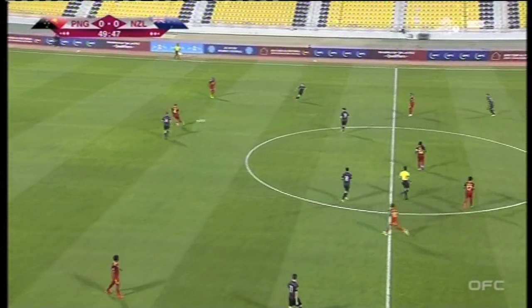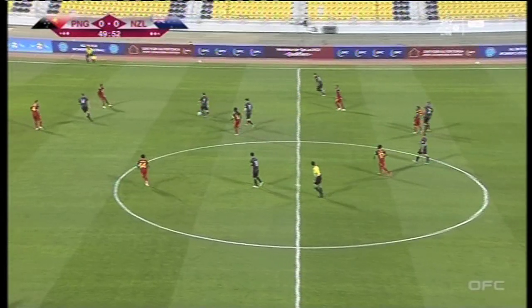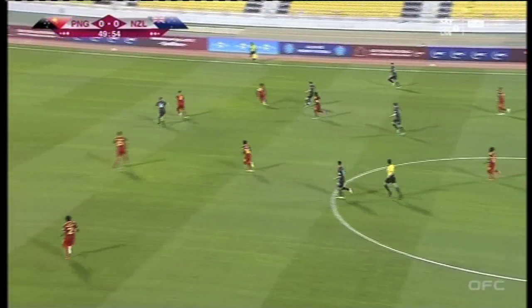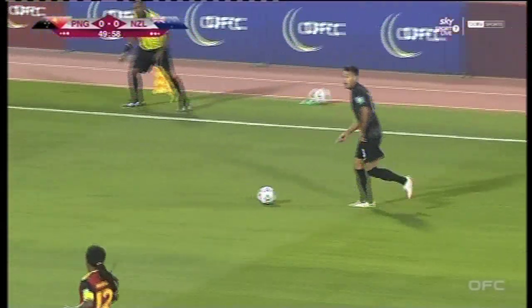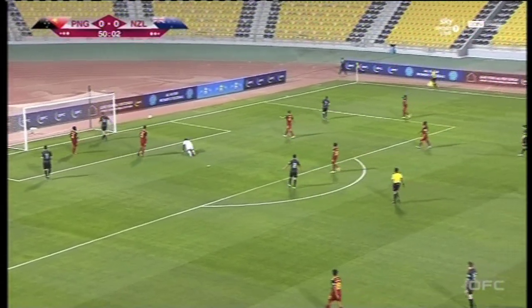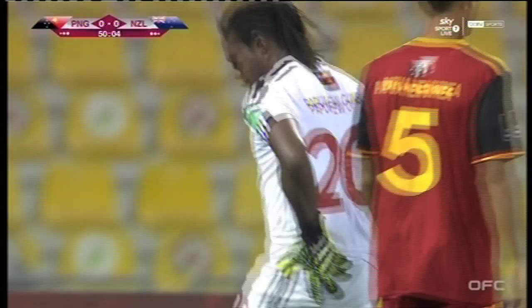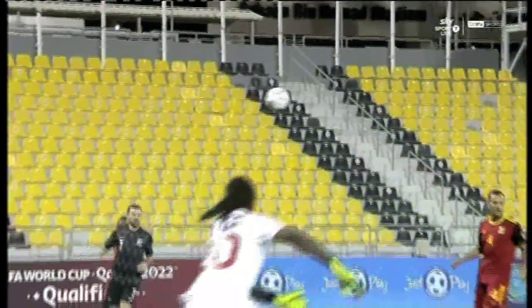Perhaps some of the passes have been a bit rushed, don't always need to go long quite so quickly. There is time in the midfield, as Bob Rouse lays off. He'll be wanting that pass there from Ingham. The receiving de Jong, as Warasan, as he has done so often so far, comes to Papua's defence.